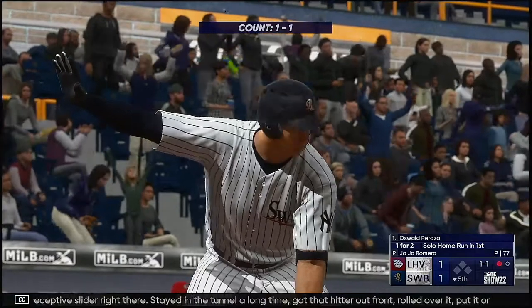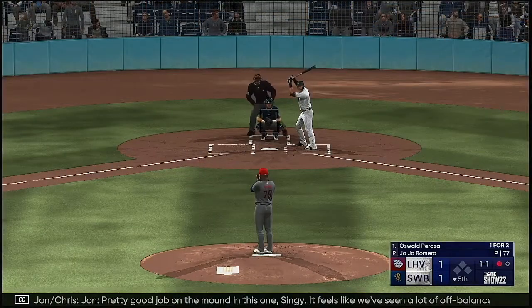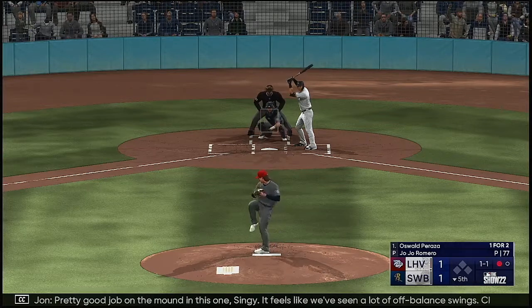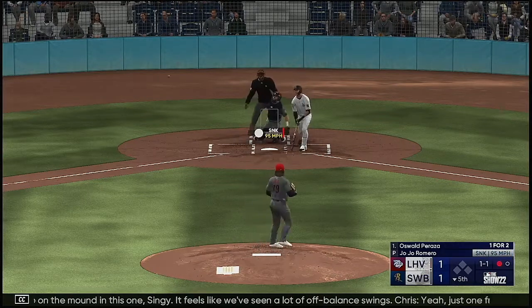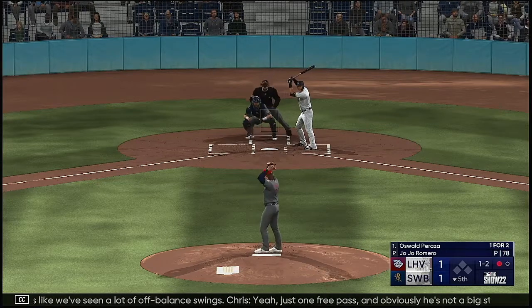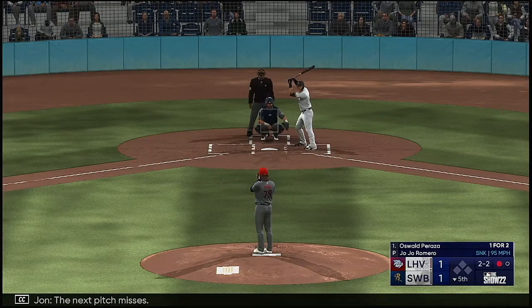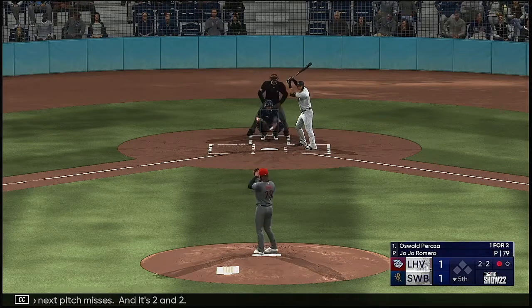Stayed in the tunnel a long time. Got that hitter out front. Rolled over it. Put it on the ground. Pretty good job on the mound in this one, Ziggy. It feels like we've seen a lot of off-balance swings. Yep, just one free pass, and obviously he's not a big strikeout guy, but he gets soft contact and he gets outs. The next pitch misses, and it's 2-2.